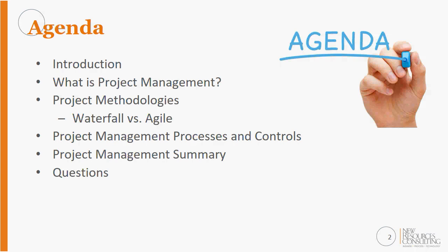I will briefly touch a little bit on waterfall versus agile, or the blend of those two methodologies together. We'll talk about some project management processes and controls. I'll give a short summary, and then we'll have some time for questions.